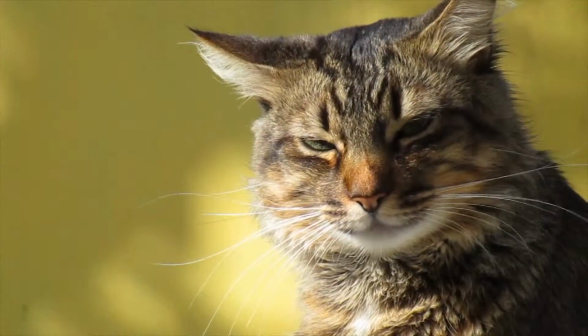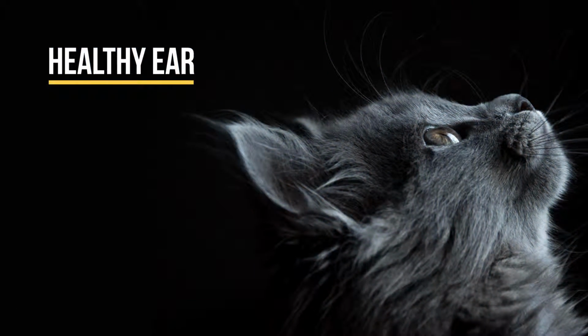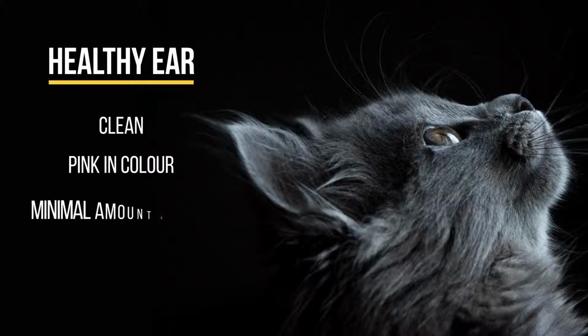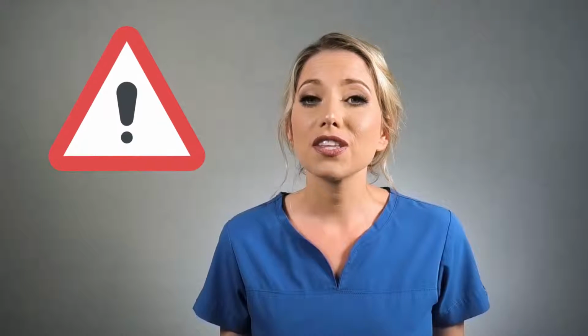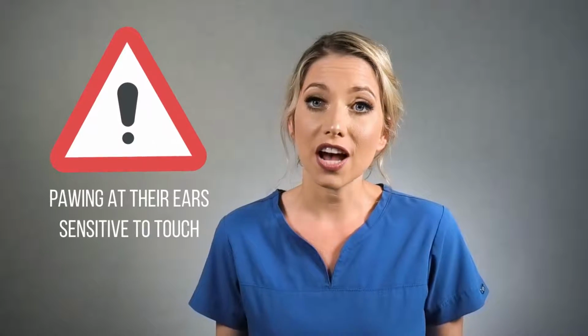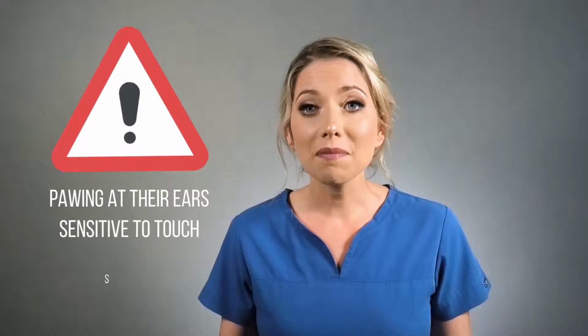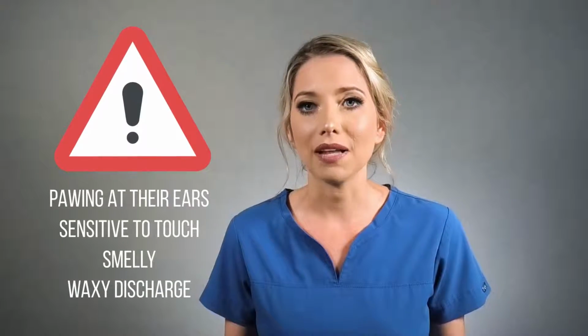Firstly, I think it's really important to understand what a healthy cat's ear looks like. Healthy ear canals are clean, they're pink in color, there's minimal amount of wax or none at all, and there's no smell. When your cat has an ear infection, it's often quite uncomfortable for them. So they'll often be pawing at their ears, they'll be sensitive to their owner's touch, and maybe shy away if you try to touch their ears. They might be a bit smelly and have a waxy discharge, which can be creamy, brown or black, or sometimes orange. In the really severe cases, we see loss of hearing, a slight head tilt, and even imbalance and wobbliness.